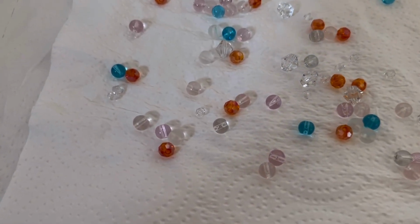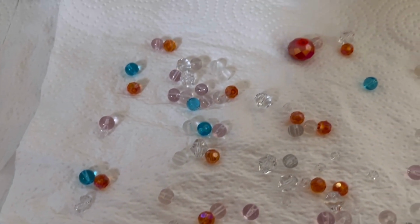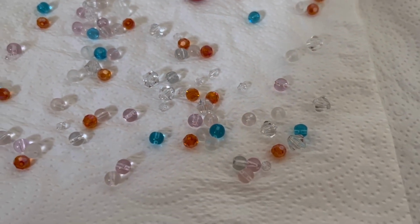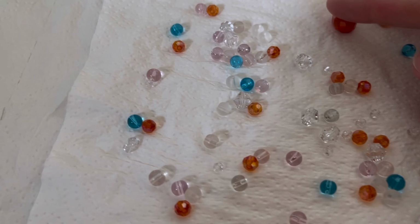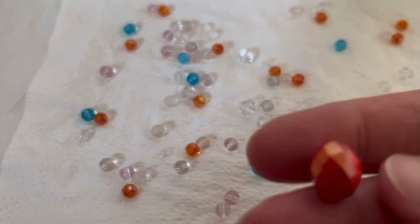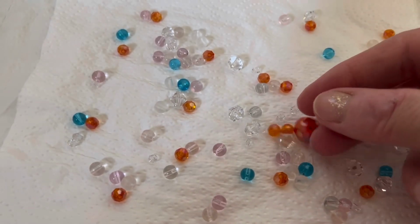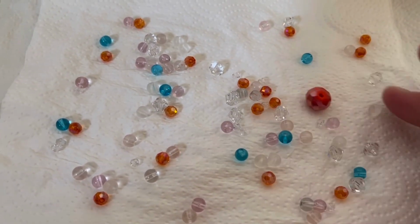So today is a small bead haul. I have some beads drying, and these have been soaked and they've also been washed properly. So now they are drying. They will be here for about 2 days until they are thoroughly dried.